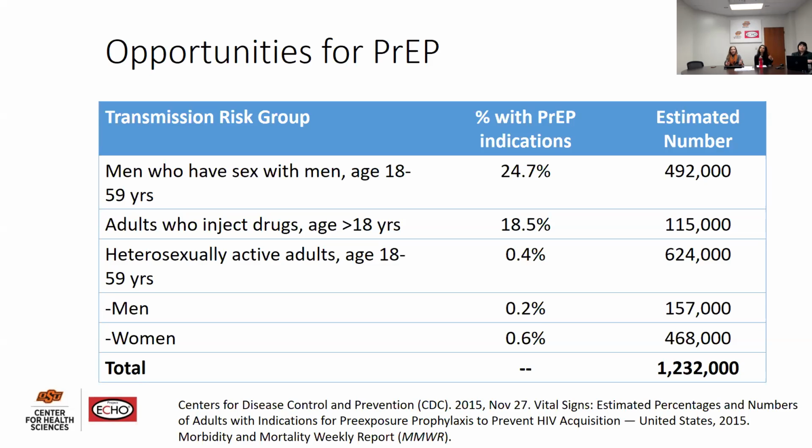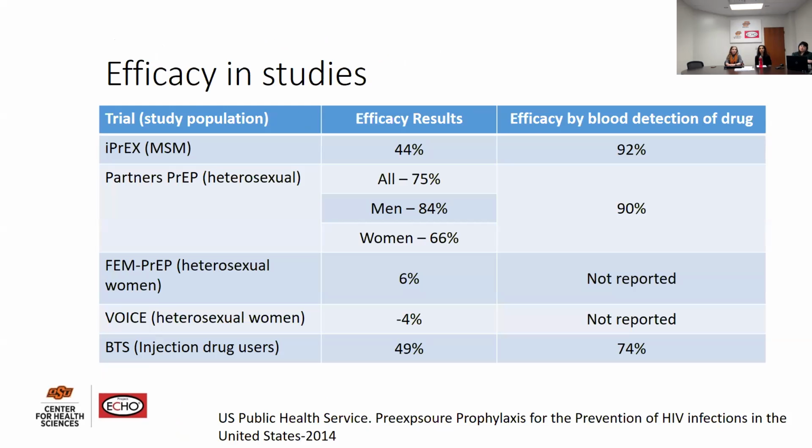So overall, looking at the United States in 2015, this survey estimated there were 1.2 million patients who were not on PrEP that had indications for PrEP due to high-risk activity. And so that's a huge opportunity for us to be able to protect those patients from contracting HIV.